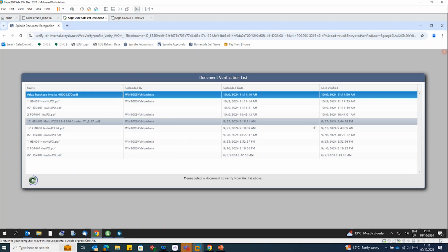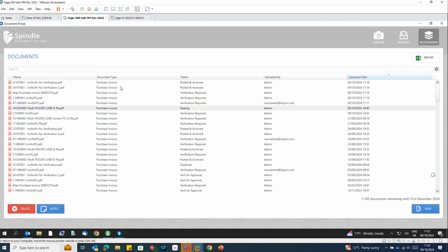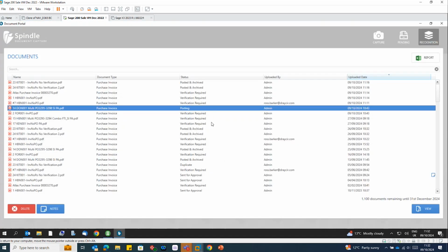So any of those invoices that appeared in the portal that had that status of verification required, rather than me go back to the portal, click the invoice and then click verify again, I'm already in Web Verify. So I've got that list of invoices that I can very simply work my way through if I wanted to. If we jump back into the document portal, you'll see that status is updating. That was verification required, of course.